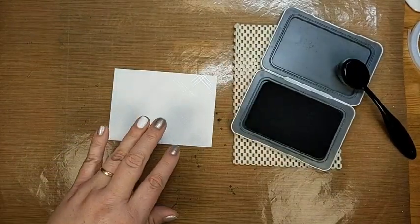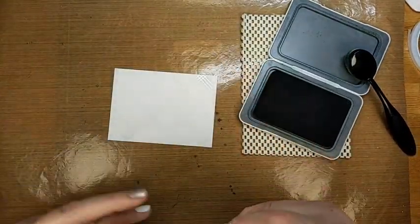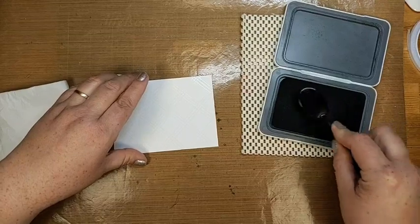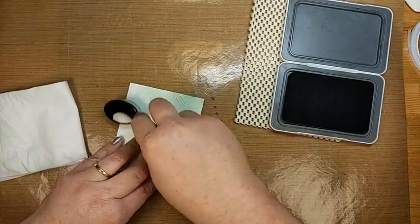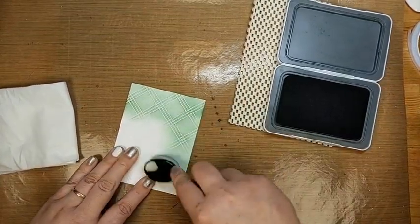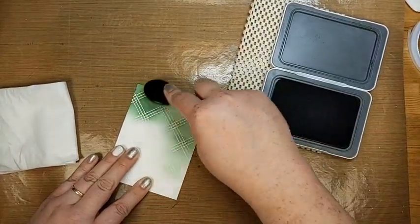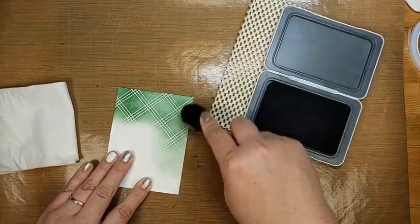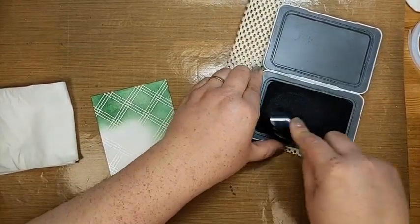The other thing I need while I'm doing this, besides my ink and my blending brush, is a soft cloth or a tissue. Pardon me, I've got hiccups. I always get hiccups. And what we're going to do is we're going to do some ink blending on here, picking up that Jade ink, and we're just going to go around all the edges of the Irresistibles cardstock and add some color on there. I want actually quite a bit of color around the edges.